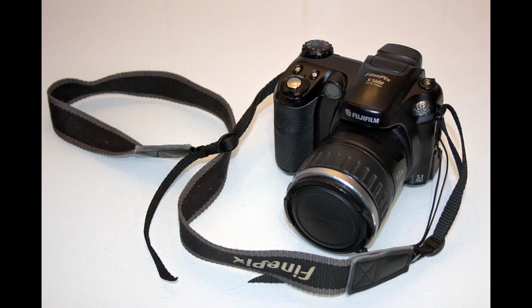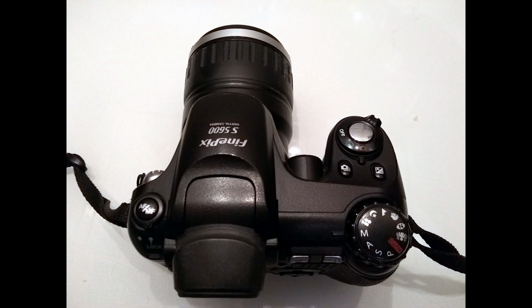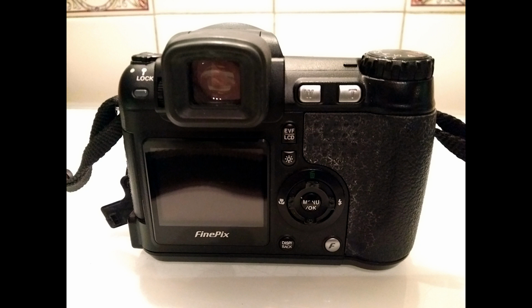So, when did I start on this journey? I suppose it would have been back when I first bought a bridge camera in 2007, and this was it, a Fujifilm FinePix S5600 with 10x optical zoom and various different modes. One of the best things about it was that it was the first camera I'd owned which had any sort of control over shutter speed, aperture and ISO, thereby providing me with a hands-on way of learning about exposure control.